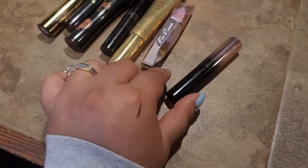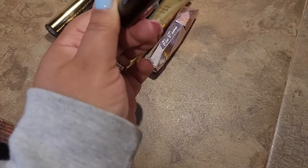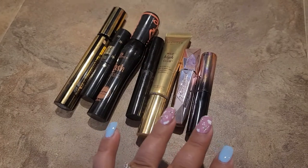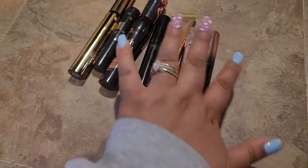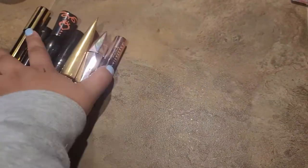But next in here, we have this one from Anastasia Beverly Hills. I think this is Brag. Yeah, Lash Brag mascara. It's okay. It's not the greatest. A little bit too wet for my liking, but it's all right. So I have 7 mascaras done in 6 months.